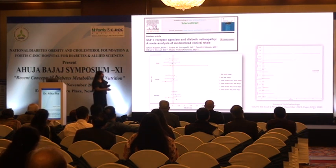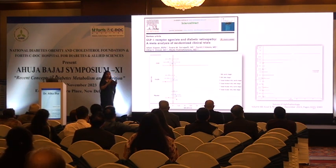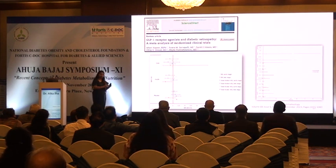Then they did a subgroup analysis for the individual GLP-1 receptor agonists, and they found that albiglutide was responsible for this trend. So they removed the trials with albiglutide and reanalyzed the data, and the data show there was no significant association between the use of GLP-1 and the progression of diabetic retinopathy.